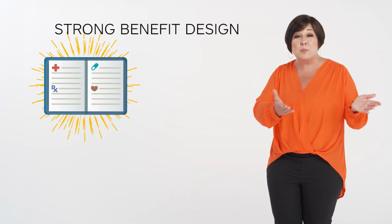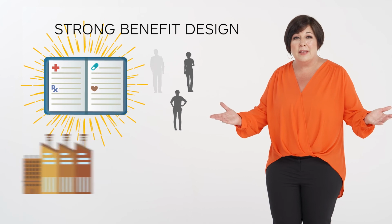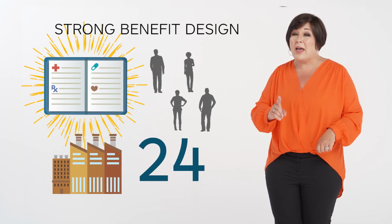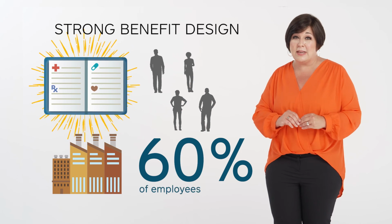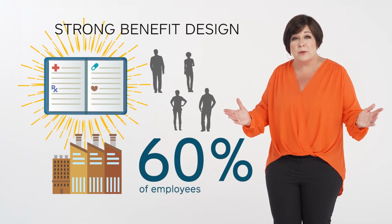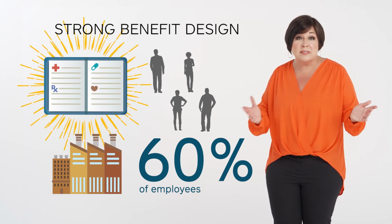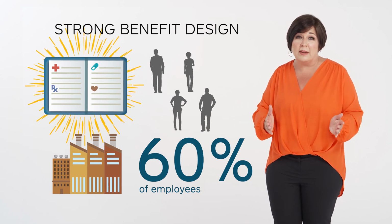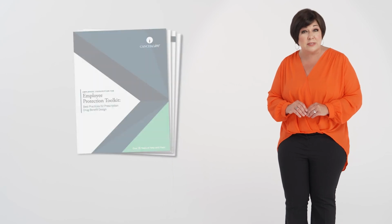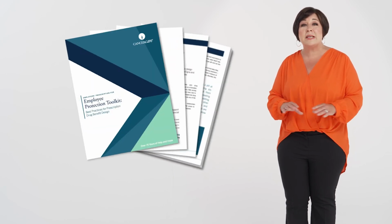A strong benefit design is a win for both employees and employers. It can help attract and retain talented employees. In fact, 60% of employees named healthcare as the most important benefit when considering a job offer. For employees who face serious illness, a strong health plan can help shorten the road to recovery and support their return to work.